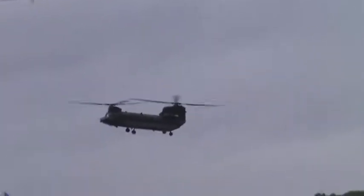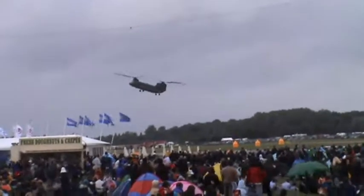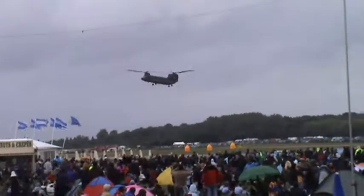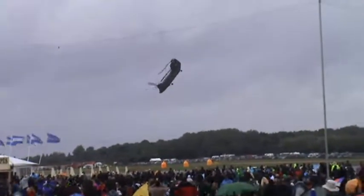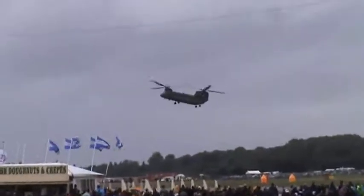Dave Morgan brought the Chinook back onto the airshow circuit 5 years ago, and since then it's been a fabulous performer. One of those displays that always gets talked about. Now that becomes overly familiar, the Chinook display. Always great to see such a large machine really flung around.